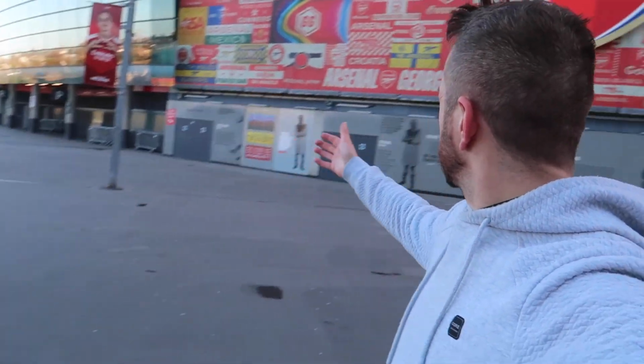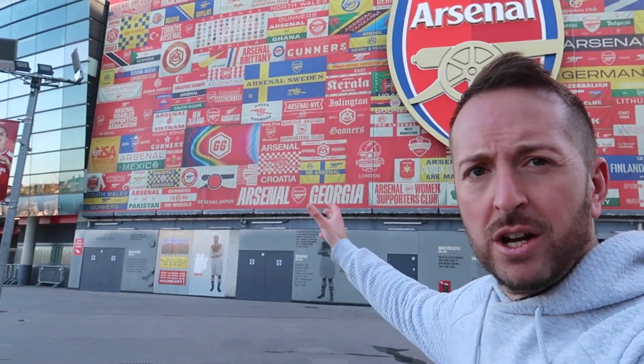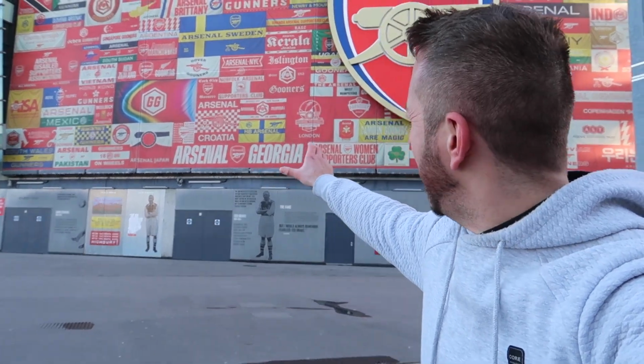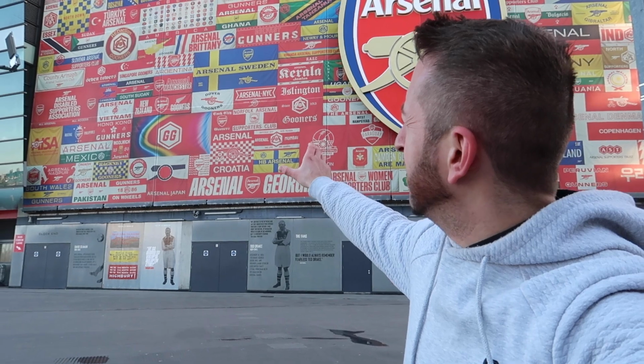Now obviously people give us stick for supporting Man United and not being from Manchester, but that's essentially what football's become. Clubs, unfortunately, have become brands. But if you just look behind me over here, you can see all the supporters' flags from different countries. All these people that come from over the world to support Arsenal. The Premier League is very much a global super league. And you can see here you've got flags from Pakistan, Sweden, South Sudan, Singapore, Gooners, it's all going on.